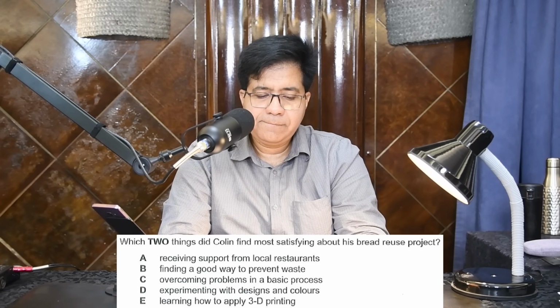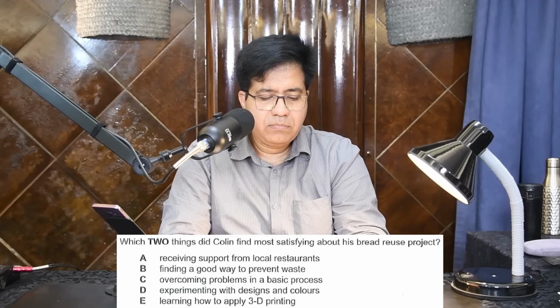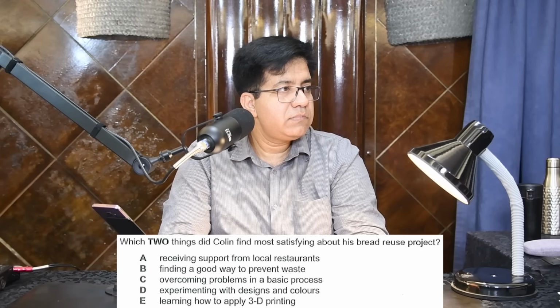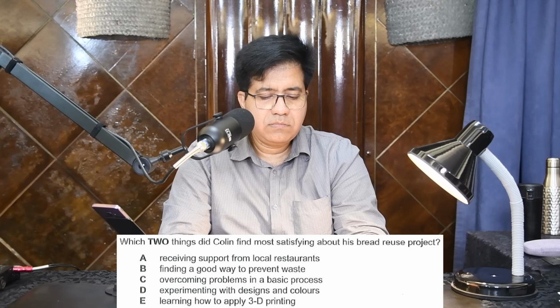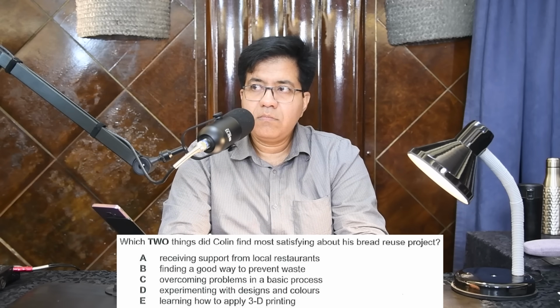The basic process was quite straightforward, breaking the stale bread down to a paste, then reforming it. But you were using 3D printing, weren't you, to make the paste into biscuits? Yeah, I'd used that before, but in this project I had time to play around with different patterns for the biscuits and finding how I could add fruit and vegetables to make them a more appetizing colour. And I was really pleased with what I managed to produce.